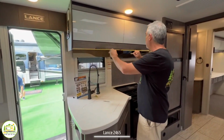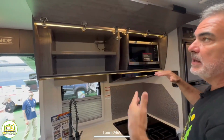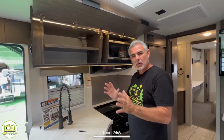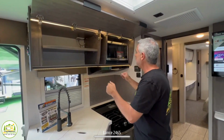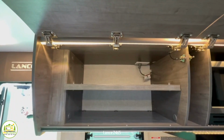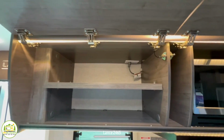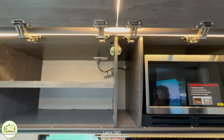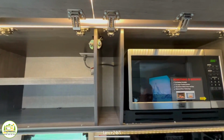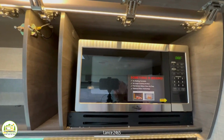First of all, starting up top, you have these 2 really nice cabinet doors that lift up. All the hardware in here is really great. I mean, it's just solid. It works really well. It's very high quality, I should say. Inside of this cabinet, you have a shelf which is removable, so you can store things up here. Then you have this space in between these two cabinets. Maybe you could store cookie sheets and things like that in here, maybe a cutting board. And then over here, you have your microwave oven.